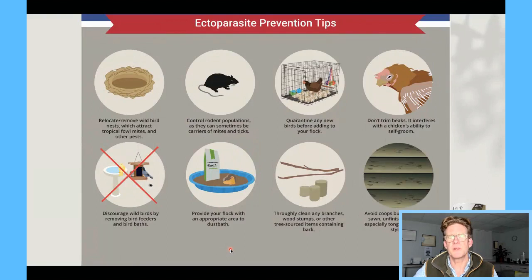Like I say, prevention's better than cure. So for some things, you'll know most of these, but I'll just go through them just to be on the safe side. If there's any wild birds nesting anywhere near your hens, then get rid of them, hopefully in an appropriate manner, but try and have wild birds nesting away, because nests of wild birds can be a real hotspot for mites and lice and things like that.